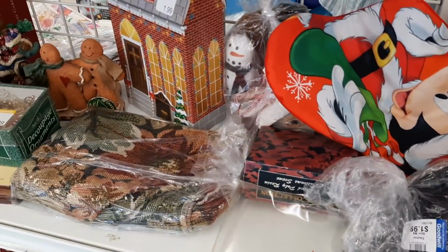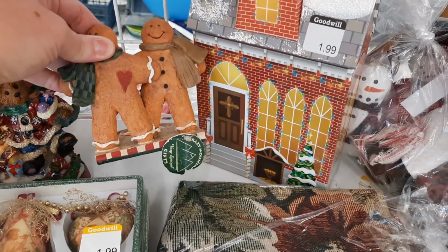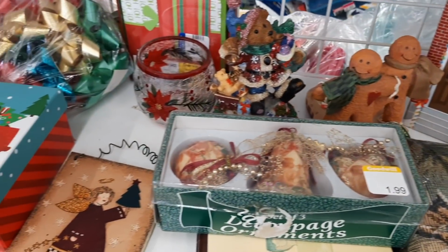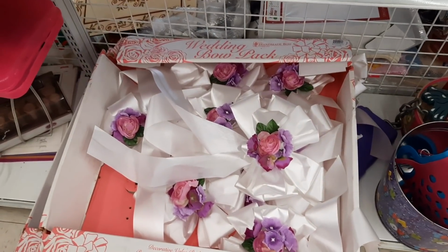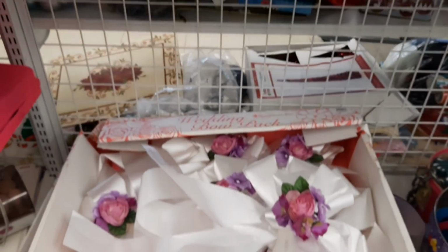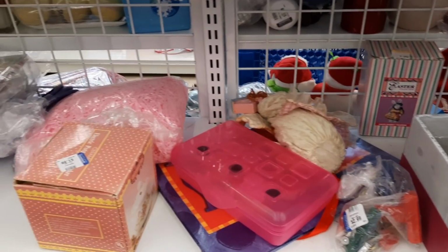And now I'm just walking down the lane. A friend who's a reseller, he saw that Mickey Mouse stocking, and he was very excited about that. So he picked up the Mickey Mouse stocking because I missed that. This is a wedding bow pack. There's 2 boxes for $5. So you could repurpose those for something else, or use them in your wedding if they were the same colors you were using.